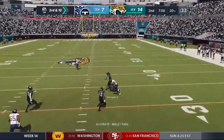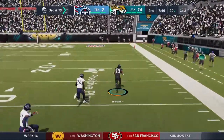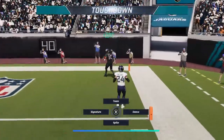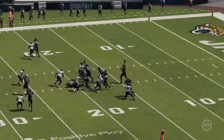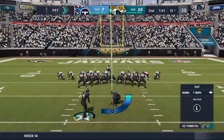Minshew throwing on 3rd down. Able to complete this to Shenault. He's at the 40. Past the 20. Oh, that's the way he takes it in. Touchdown, Jacksonville. LaVisca Shenault, an 80-yard touchdown. And the Jaguars are able to widen their lead. Josh Lambo lining up for the play.